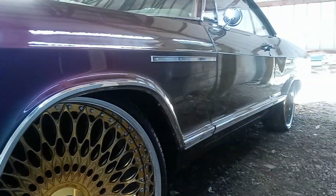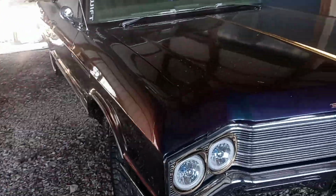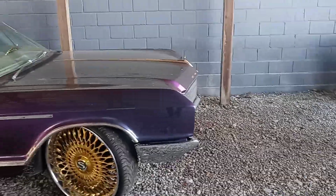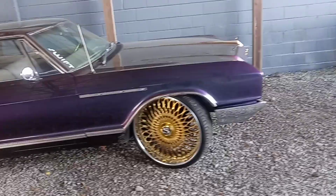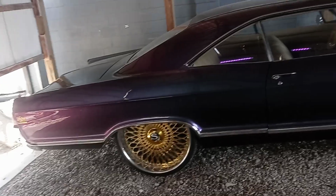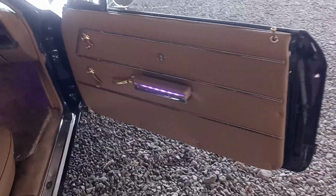Man, look at that motherfucker. Beautiful. Like I said, man, we under a carport, man. So that's not a lot of light in there. I already got the light turned up on my phone, but I know y'all can catch the drift. It is what it is. Go back to that inside one more time. Whew! Shit, beautiful, man.